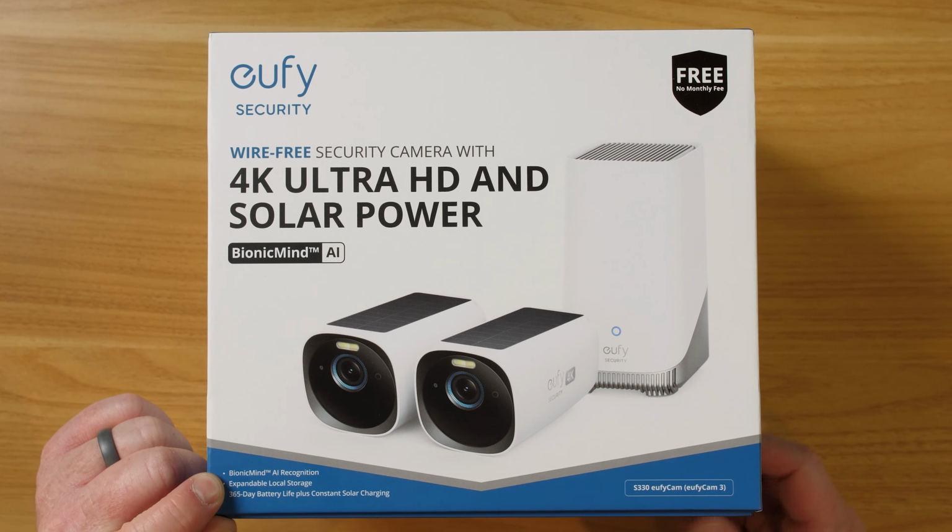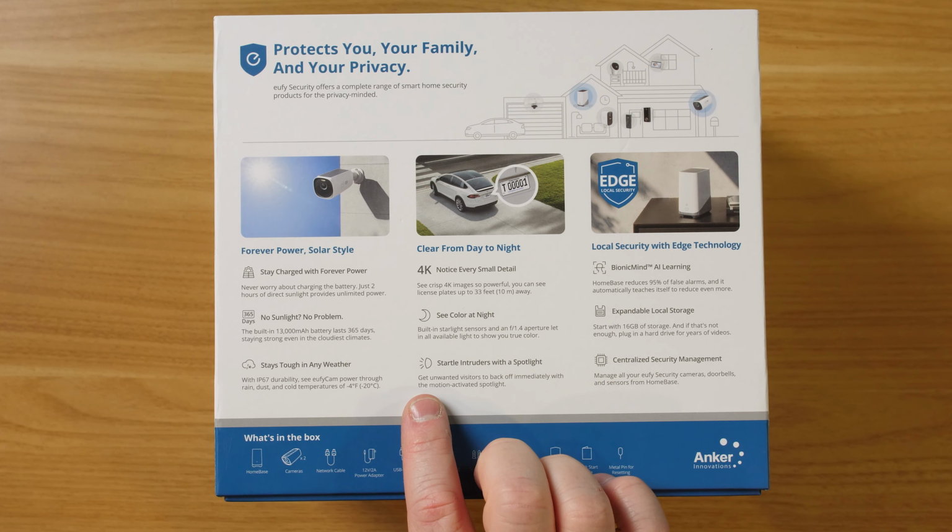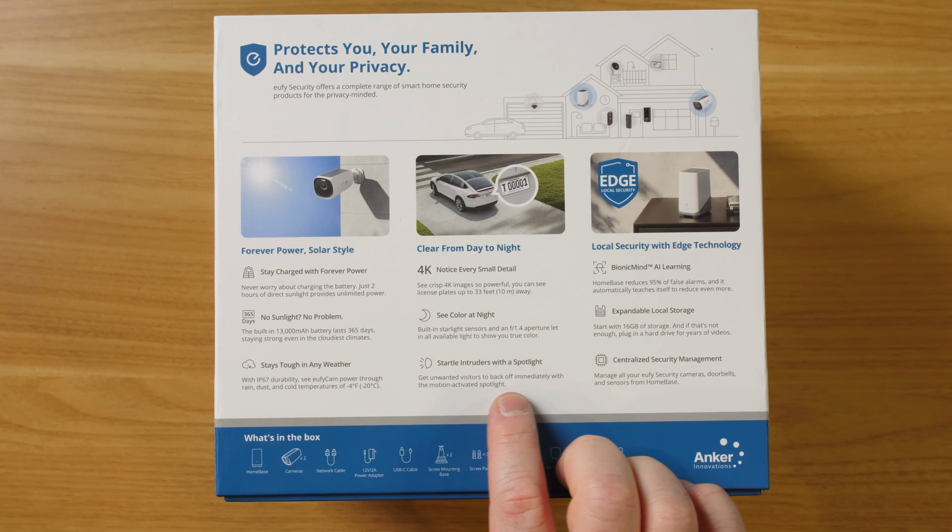So here it has crisp 4K images, so powerful you can see license plates from up to 33 feet away or 10 meters. It has see color at night, so there's a built-in starlight sensor and an f1.4 aperture. So it's able to show true color even at night. And then here you can startle intruders with the spotlight camera. So get unwanted visitors to back off immediately with the motion activated spotlight.